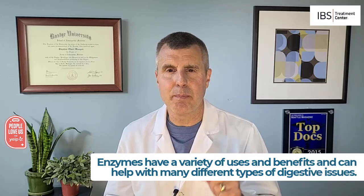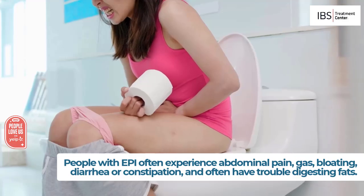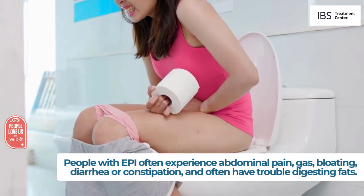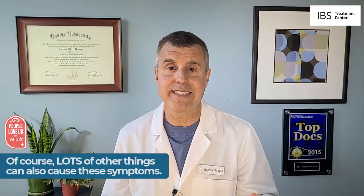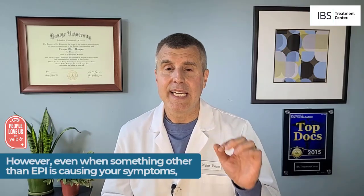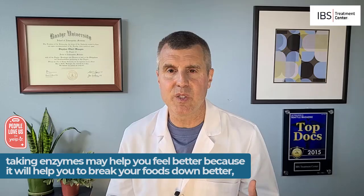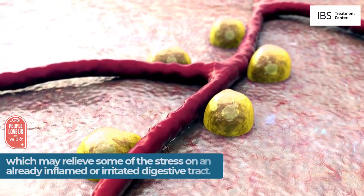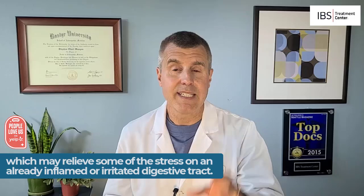Enzymes have a variety of uses and benefits that can help with many different types of digestive problems. People with EPI often experience abdominal pain, gas, bloating, diarrhea, or constipation, and often have trouble digesting fats. Of course, lots of other conditions can also cause these same exact symptoms. However, even when something other than EPI is causing your symptoms, taking enzymes may help you feel better because it will help you break down your foods better, which then may relieve some of the stress and pressure that an already inflamed or irritated digestive tract from one of these other conditions is causing.